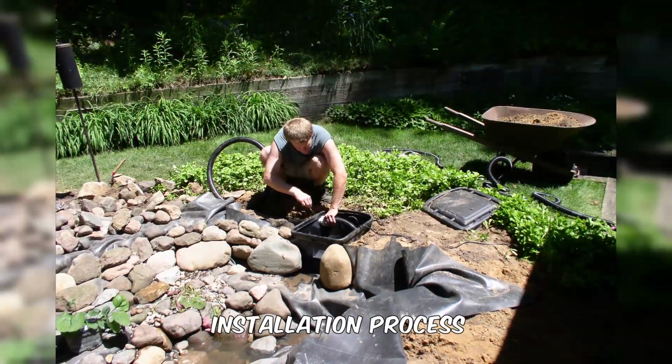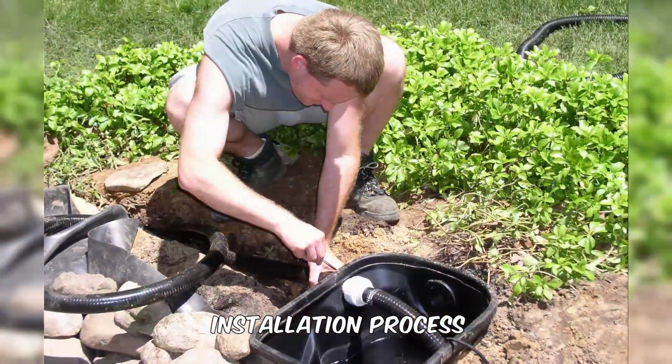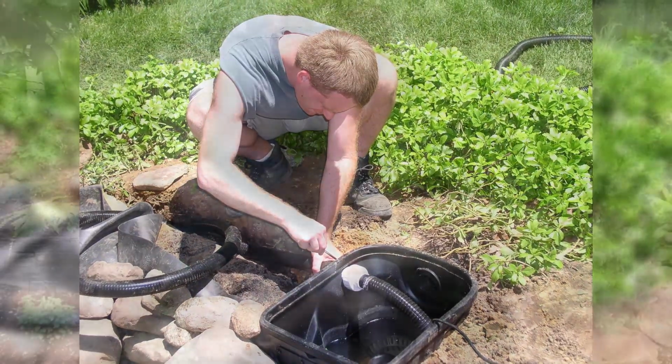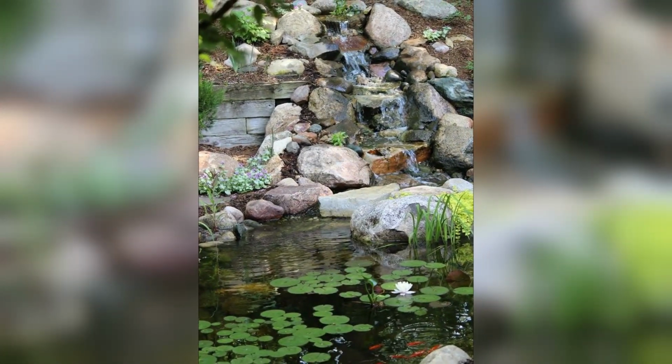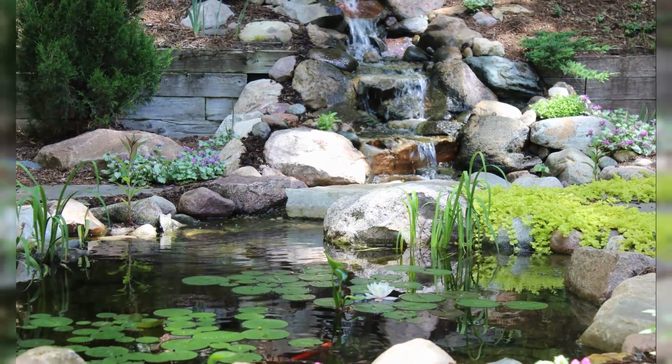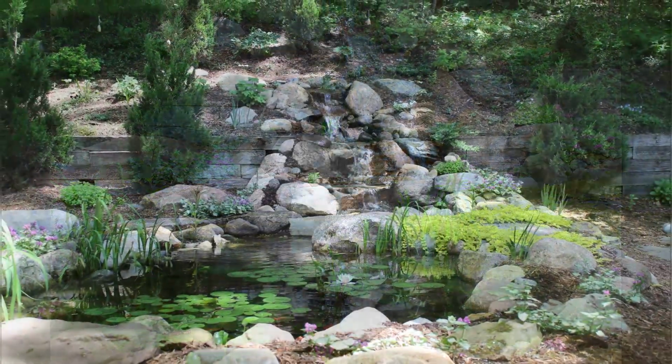But they wanted to keep it simple at that time. As time went on and they started to enjoy the small feature more and more, they realized how incredible it would be to have something bigger. So a couple years ago, we talked about it and they decided to go ahead with building a waterfall down that slope. And there it is.